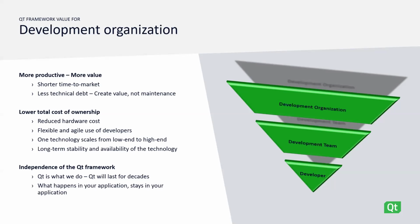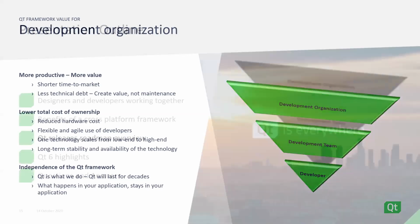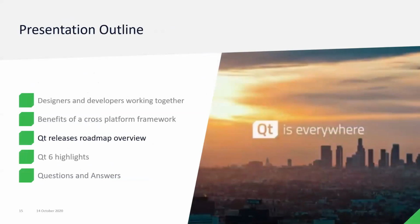So that ends the framework part. So I will be moving into the roadmap, looking into the roadmap of Qt.